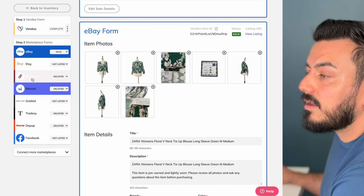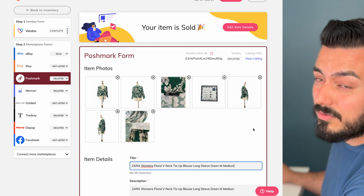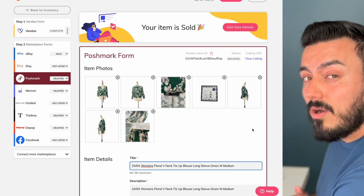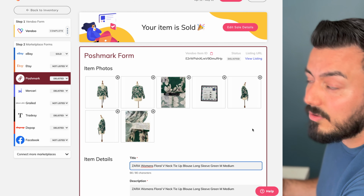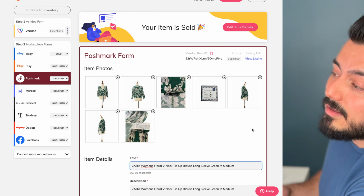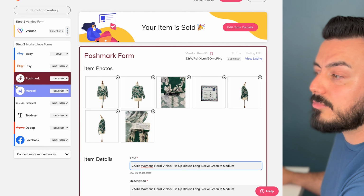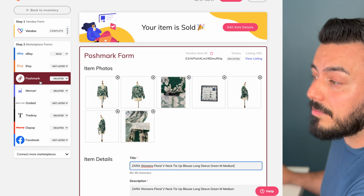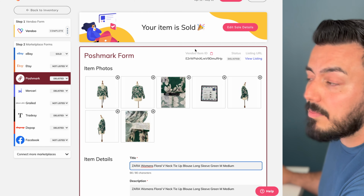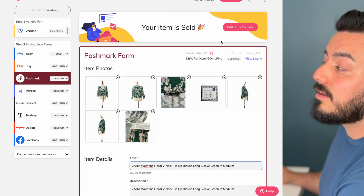But say, because what happens sometimes, and if you've been cross-listing, whether manually or with other services like Vendoo, sometimes when you have an offer out on Poshmark, you cannot delete. So you got to go in, and whether you knew it or not, you change the size, save it in the edit so that you can still delist the item. In this case, we didn't have that problem. But if I did have a problem, a little notification would pop up and tell me, hey, we can't delist off of Poshmark because there's an offer out.